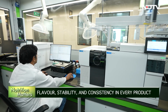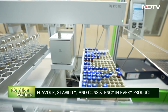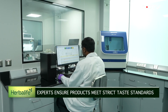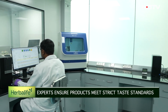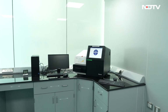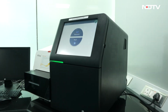Every stop on this tour ensures quality at a different step of the process. This is one of the earlier phases when the raw ingredients are tested for purity. This is done using a process called the Sanger sequencing method, which was developed by the Nobel laureate Frederick Sanger, and NGS, next generation sequencing, a faster and more accurate sequencing technology.